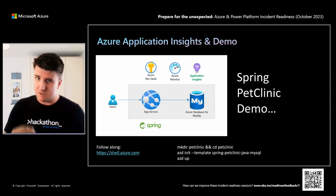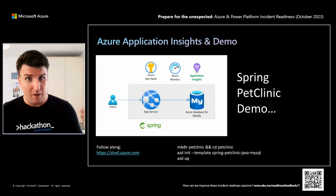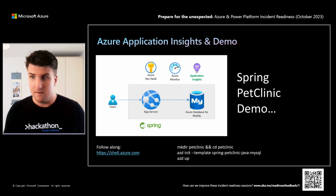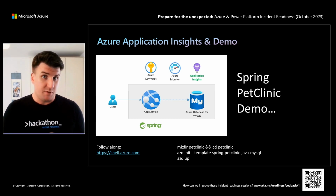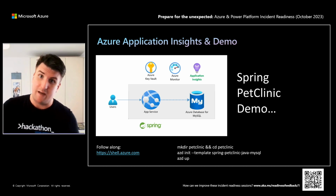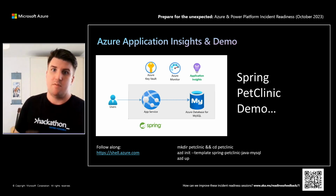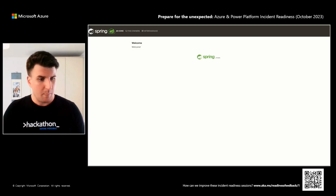All I've done just prior to this demo is enable Application Insights. If you'd like to do this yourself, we have this environment easy for you to spin up if you want to have a play with the technology. The code at the bottom will be posted into the chat as well. You run those commands and you'll have the same environment that I do. So we'll go ahead and flip over to the next slide and play the video.